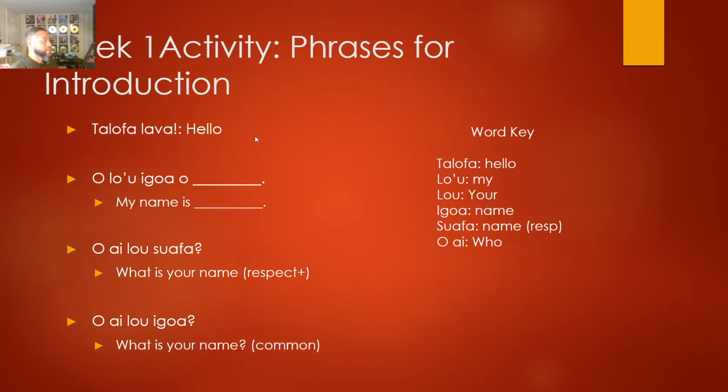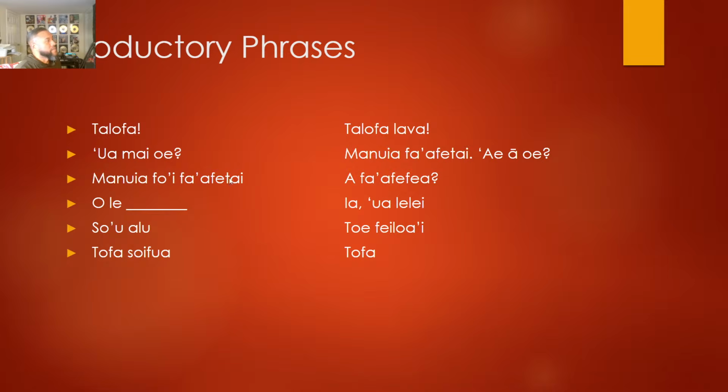Now in the other class we learned every single way to put the stuff together. I'm just gonna throw them out here right now. Here's more like probably a realistic conversation. So someone will say talofa, and then someone will reply talofa lava.